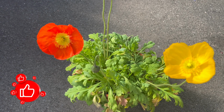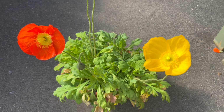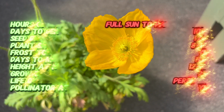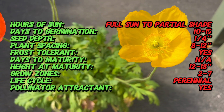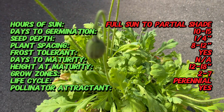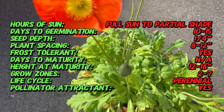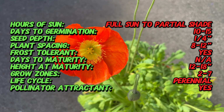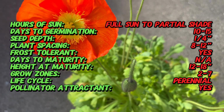Today we're embarking on a journey into the ethereal realm of Iceland poppies, where delicate petals and vibrant colors dance in the breeze, creating a garden spectacle. Iceland poppies hail from subpolar regions, including Iceland and Northern Europe. Their enchanting blooms have been cultivated for centuries, gracing gardens with a touch of elegance and a sense of transient beauty.